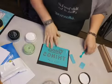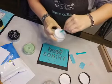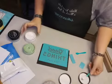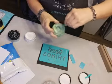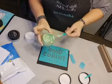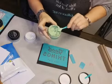Okay. This must have been leaning over on the rack. I have an old vintage shoe rack that I keep these on because I have so many containers. There we go. That's ready. Gosh, that's beautiful. No smell that I can tell.